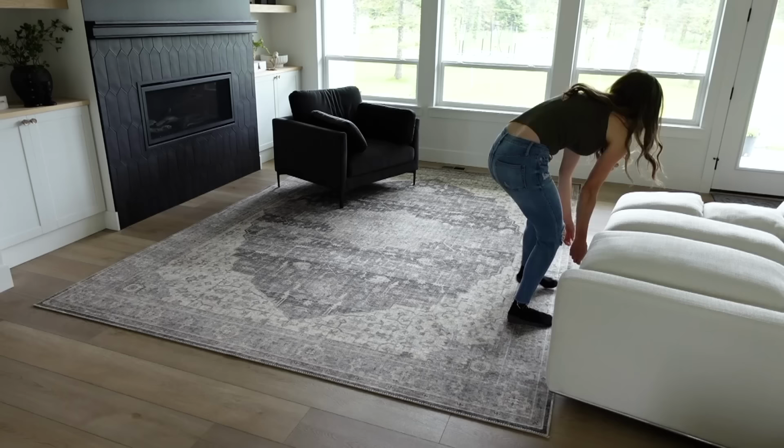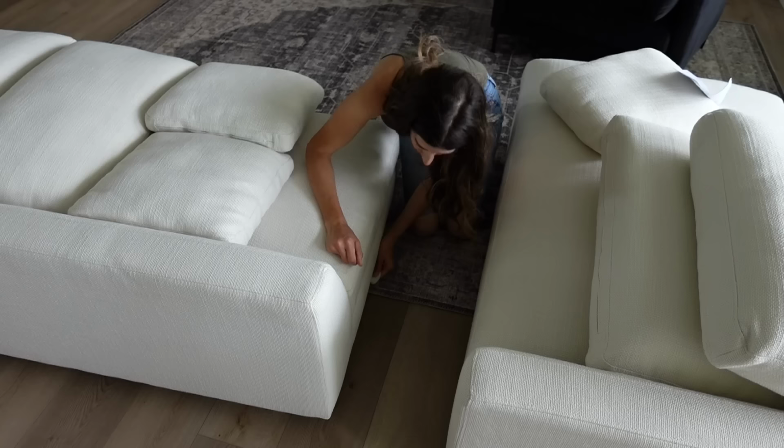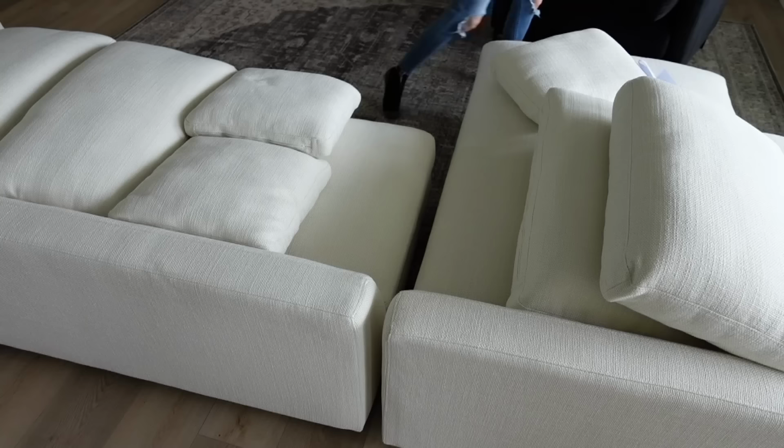The sofa I ended up choosing is this beautiful Hamilton Chase sectional sofa. You can get it in left facing or right facing, and also just sofa form if that's what you're looking for. I got it in the brilliant white color and I absolutely love it. It's so beautiful and the chase just hooks right up to it. You just push the two together and it locks it in place.